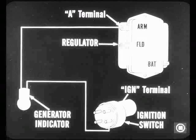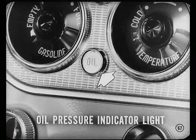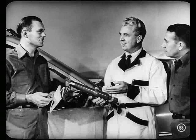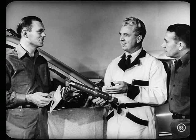Now, here's another point. A red light is also used on Plymouth to indicate engine oil pressure. You'll find the test story on this in the reference book. The new specifications for setting ignition timing are also in the reference book. Remember now, use only a 12-volt timing light on the new system.